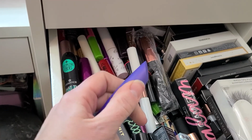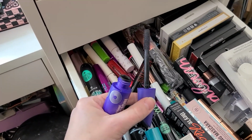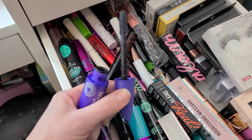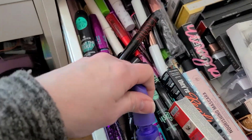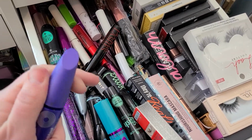I think this is like 5 years. It's like 5 years old? I mean, or did I buy this after the fact? I don't know. But you know what? That's not really something I'd like to risk. Especially when it comes to my vision. We're going to get rid of that one.